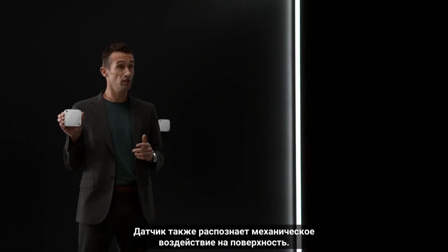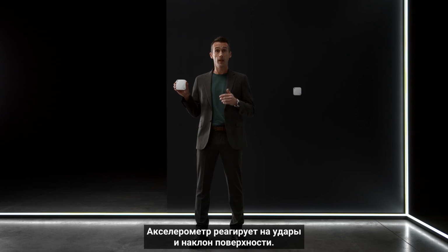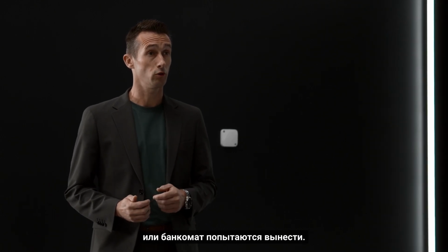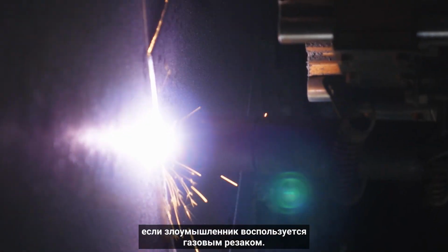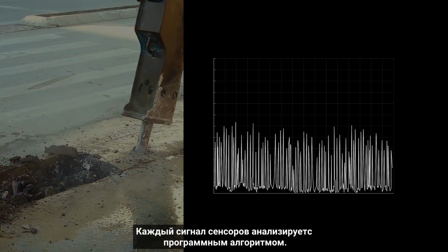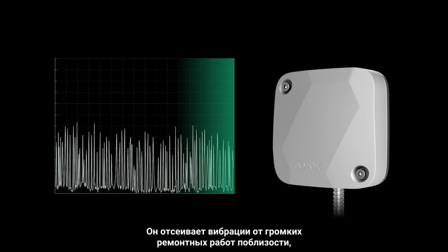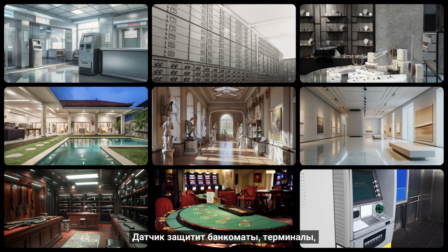The detector also identifies physical force, such as bending, pressing, or pushing. Built-in accelerometer detects shocks and tilt angle changes. For example, the detector will raise the alarm if the safe deposit box or an ATM is moved. Seismo Protect also monitors the temperature to detect cutting with oxy-fuel welding equipment. A software algorithm analyzes each signal from detector sensors. This helps to filter out vibrations from noisy construction work nearby, as well as passing trains and trucks.